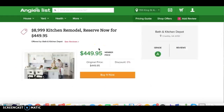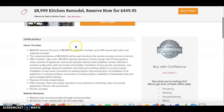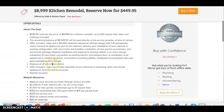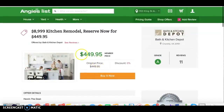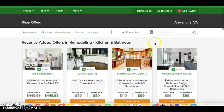I mean, that's saving you about $5,000. You have to read the fine print for the most part. Offer does not include relocation. That's okay, but they include permits. You have to purchase your own appliances, which is actually fairly normal. So that's not a big deal. So right there, that's easily a $5,000 saving.